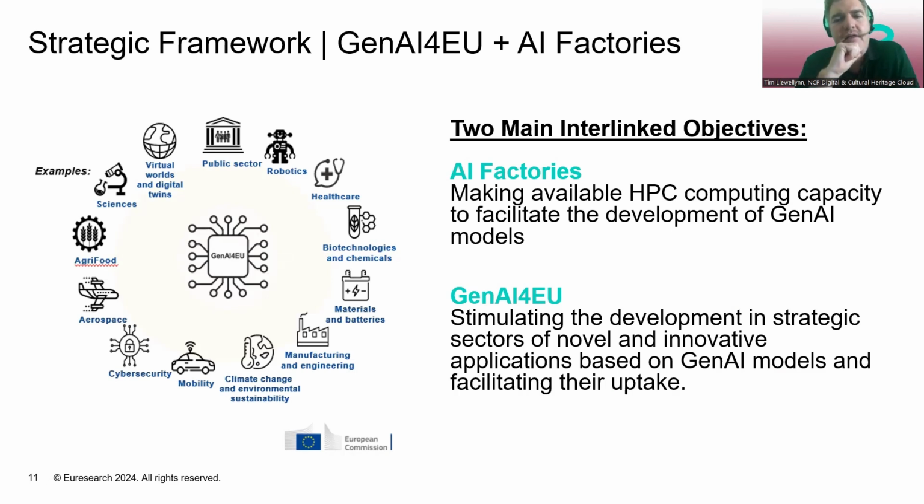There's also an interlinked objective with generative AI and this term AI factories. And this is making available high-performance computing capacity to further the development of generative AI applications. Those obviously data centers and high-performance computing also need processors, so there are also ongoing investments into things like the CHIPS JU and also the European Processor Initiative to make technologies more accessible in that environment as well.